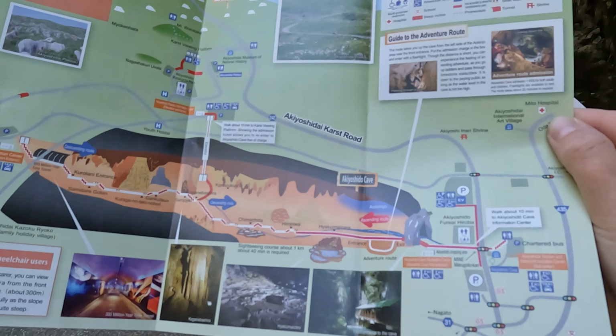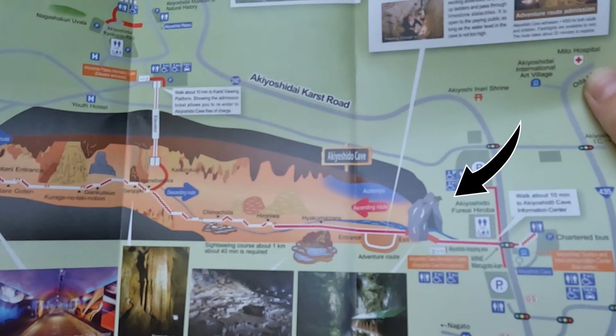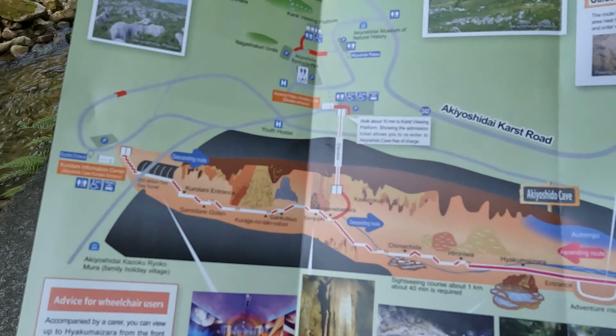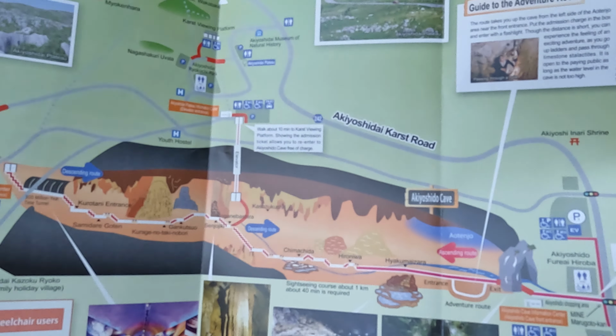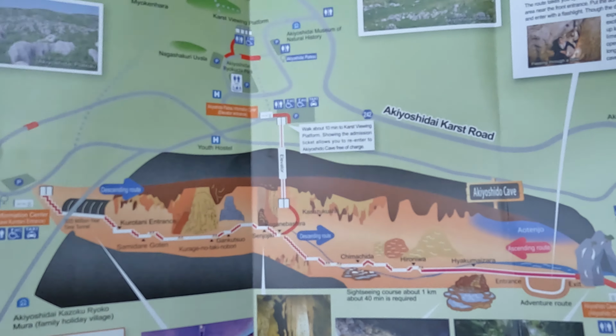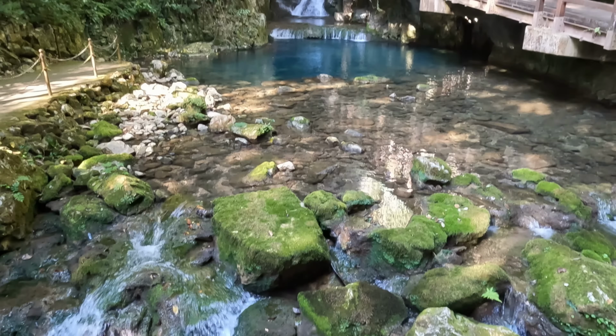So this is how it looks like. We're gonna go for a little walk until we hit like the cave entrance, and then it's gonna take about 40 minutes to explore to the end because it's 1 kilometer long. And so you go to the end and then kind of to the back to the middle, and then you take the elevator up.